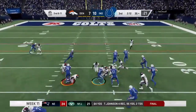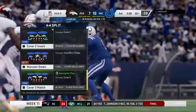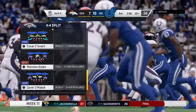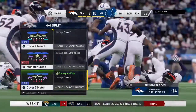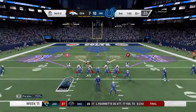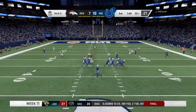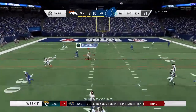They'll run here with Eckler. And a short gain down to about the 33. After getting stuffed on first down, not much better there. 2-yard gain. They know that old expression, it's not my night. It hasn't been his so far. I don't know if the legs are a little bit heavy. Sometimes having to hang out all day and play doesn't exactly play to your advantage.